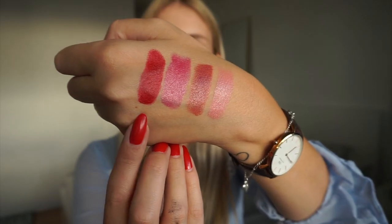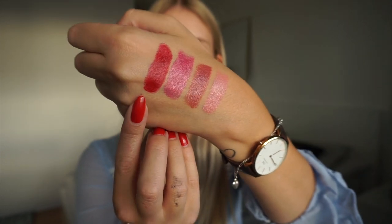So I will definitely be keeping this in my collection and continue using it, because I love this lipstick so much. And there you have the Chanel lipstick swatched on my hand.